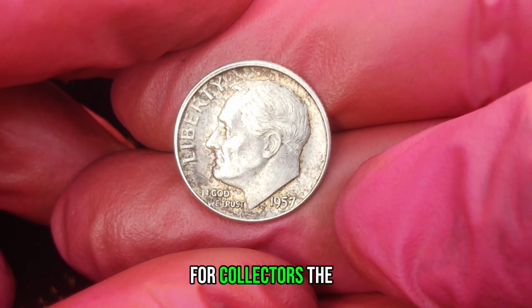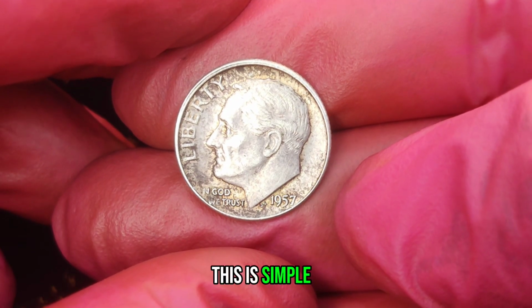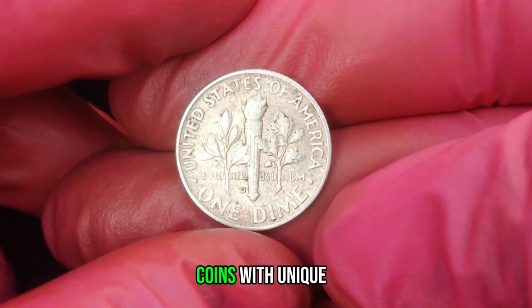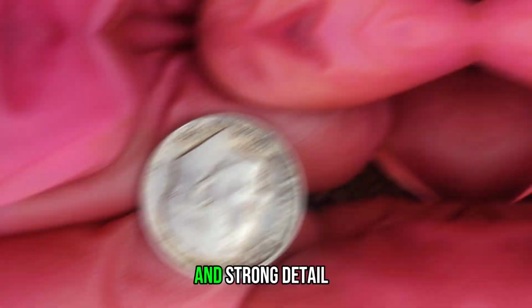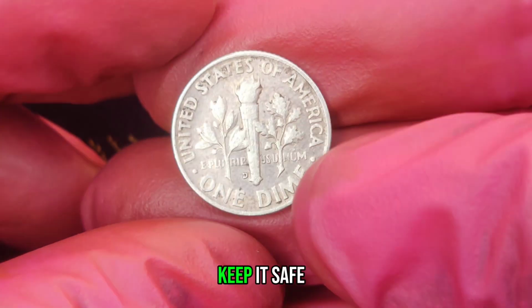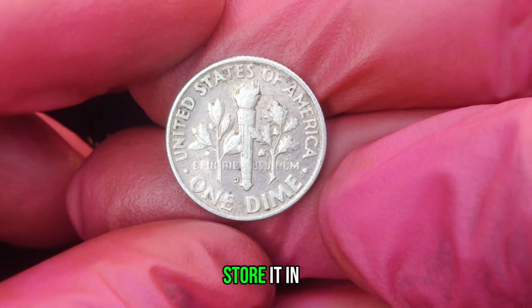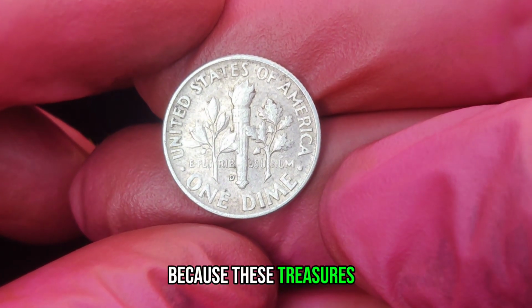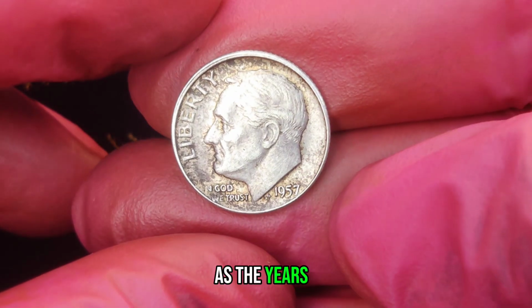For collectors, the best advice with a dime like this is simple. Protect it, authenticate it, and never rush to sell. Coins with unique natural toning and strong detail from the silver era are gaining speed like never before. Keep it safe from humidity, store it in a protective holder, and let time work its magic, because these treasures only grow stronger in demand as the years advance.